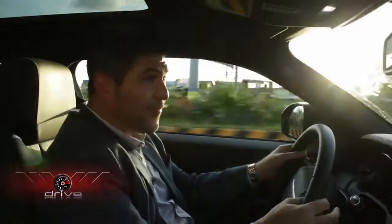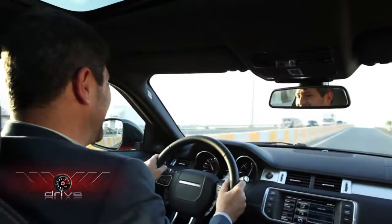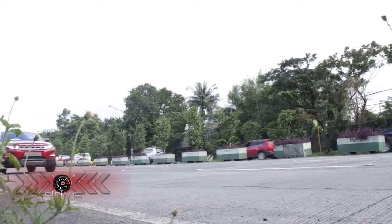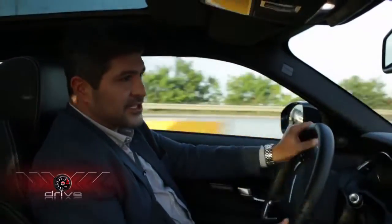I was bragging about the Volvo having 8-speed. This thing's got 9 speeds. I don't know what you need with 9 speeds. I love the way it also takes the corners. It corners so nicely and freely, and that's the dynamic suspension working there.